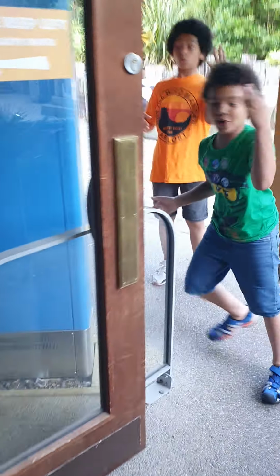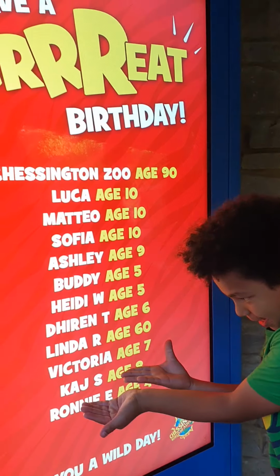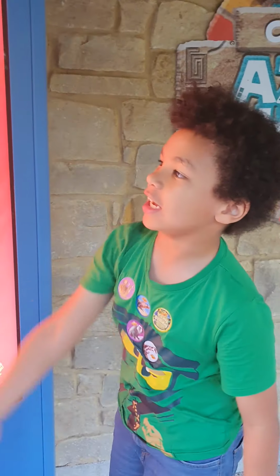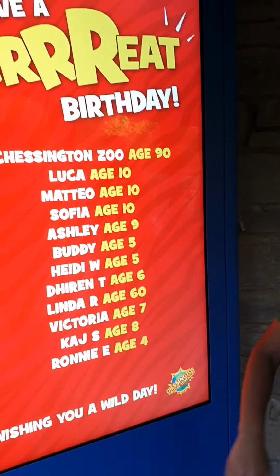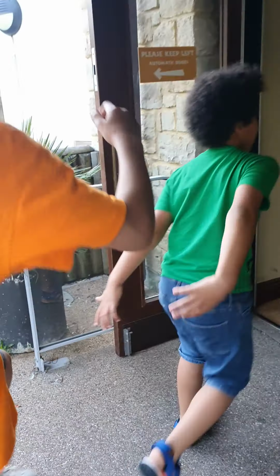Oh, it's on! And whose name can we find here? At the second from the bottom, there is my name on it. I'm age 8. There are other kinds of names, and Chessington is celebrating its 90th birthday here. So, yeah. Alright, well now. Done.